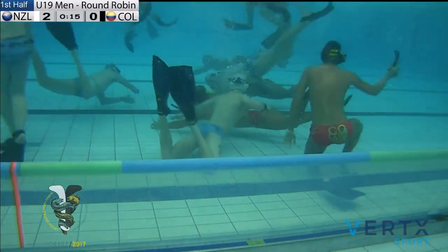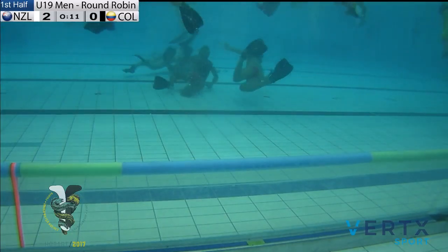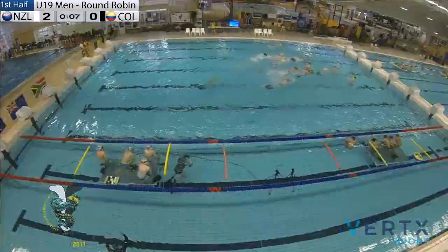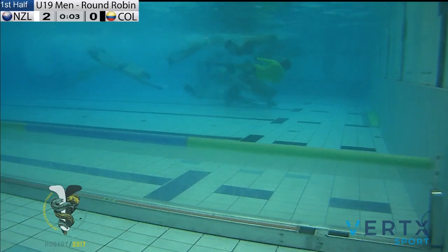We were doing some sprint tests down with the referees yesterday, just so that everybody out there knows we can swim 25 metres underwater in around about 13 to 14 seconds, and that's with our full kit on, so we've got a bit of drag there, which puts us not too far behind some of these elite players, Stuart.